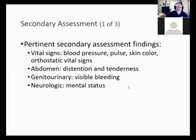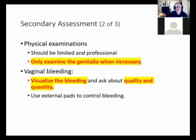Any genitourinary bleeding visible? A lot of times for us, that's just going to be, do we see blood soaking through the patient's panties, or do they tell us that they're spotting or they're having vaginal bleeding? It's absolutely necessary that you ask these patients if they've had any vaginal bleeding, how much, all of those things, and then note their mental status.